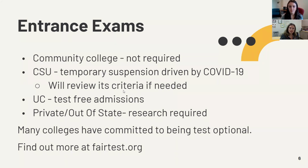Okay, so for entrance exams, I did see a few people ask about this in the Q&A as well. We're talking about the SAT and ACT. Community colleges do not require them. A lot of students think it just feels like a rite of passage, right? That we all, you know, take these tests.